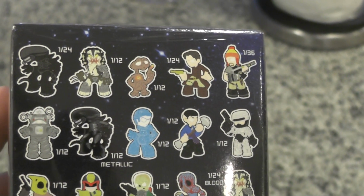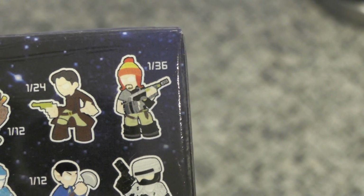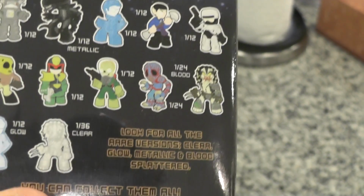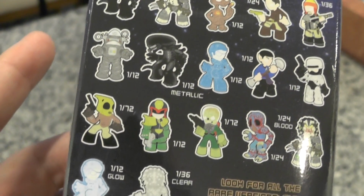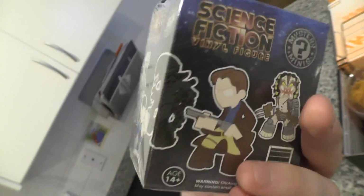That looks like the robot from, what was the name of that show? I can't really remember the name of it. Predator, E.T., Han Solo. I don't know who the hell that is. I have no clue. RoboCop, Spock, a variant of Predator with blood on him, a transparent Predator, a glowing version of Tron. I see Judge Dredd. And that's Rocketeers on here too. Holy shit. So it's pretty random. You don't know what you're going to get. And some are more rare than others.